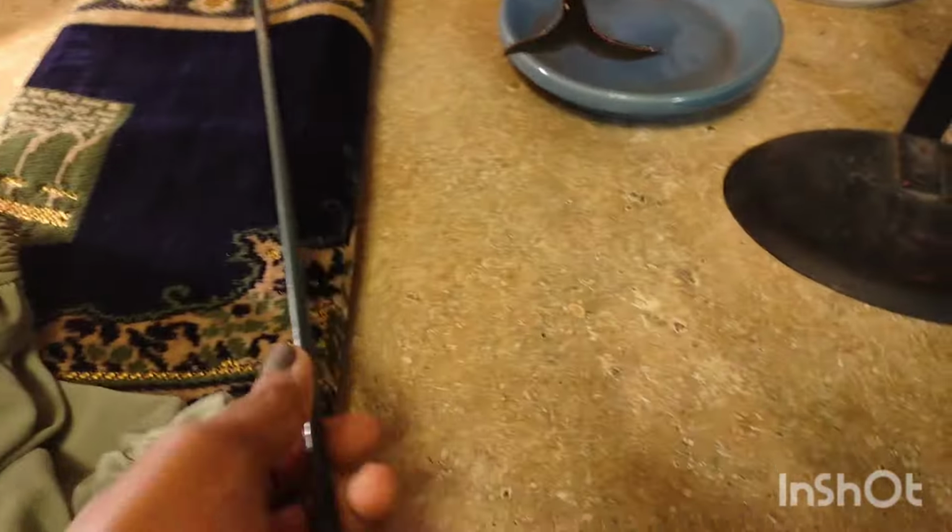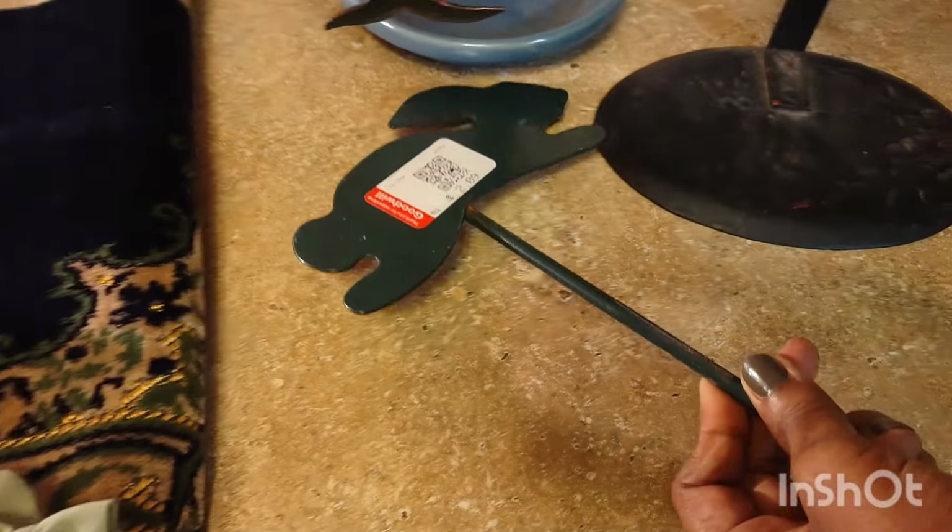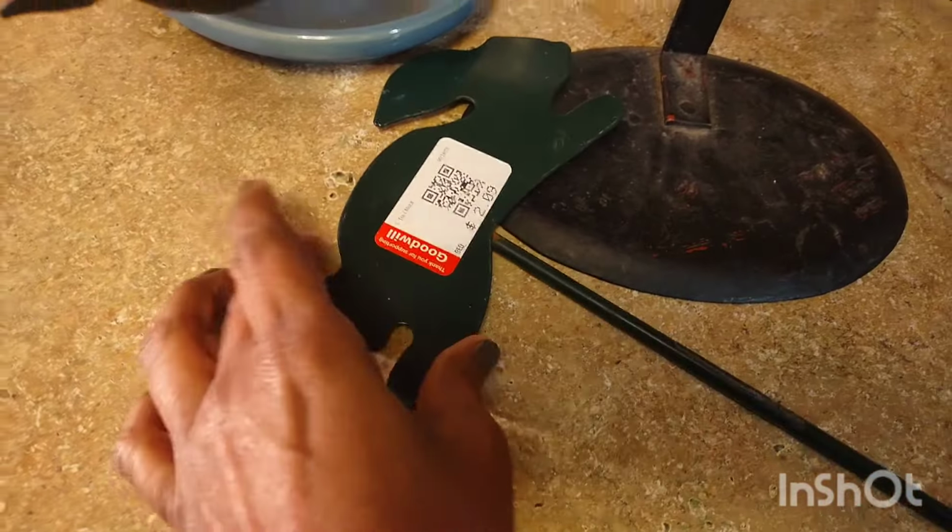And then I got this for my garden, which I have quite a few of now. It's a long stick that goes in the grass, with a bunny. I used to have a bunch of these. That was a great price at $2.09. I think in the store they're anywhere from $8 and up.